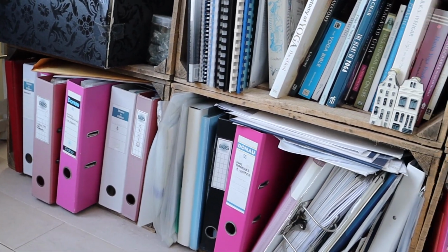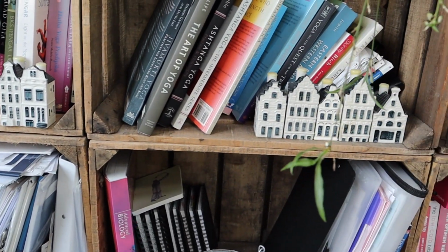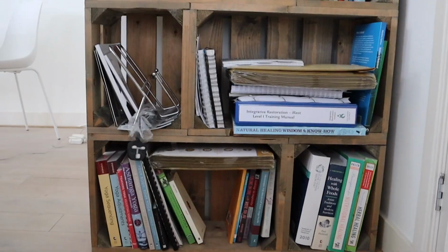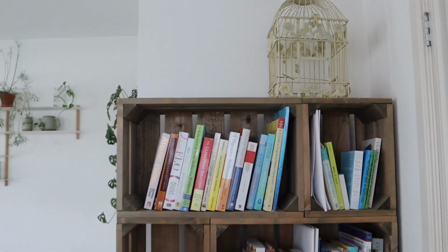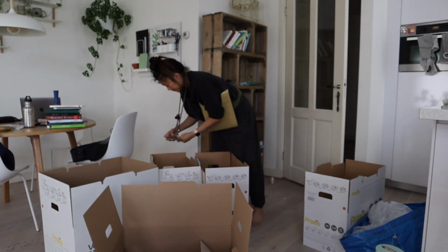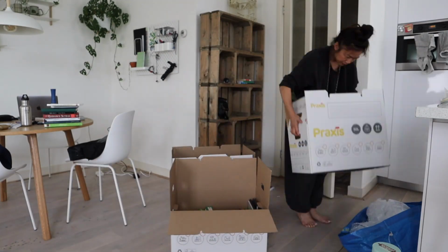I'm tired. I am definitely getting tired. But we just gotta keep going. This house is just a mess right now, but slowly plowing through it. It's a great feeling, this, seeing the empty shelves.